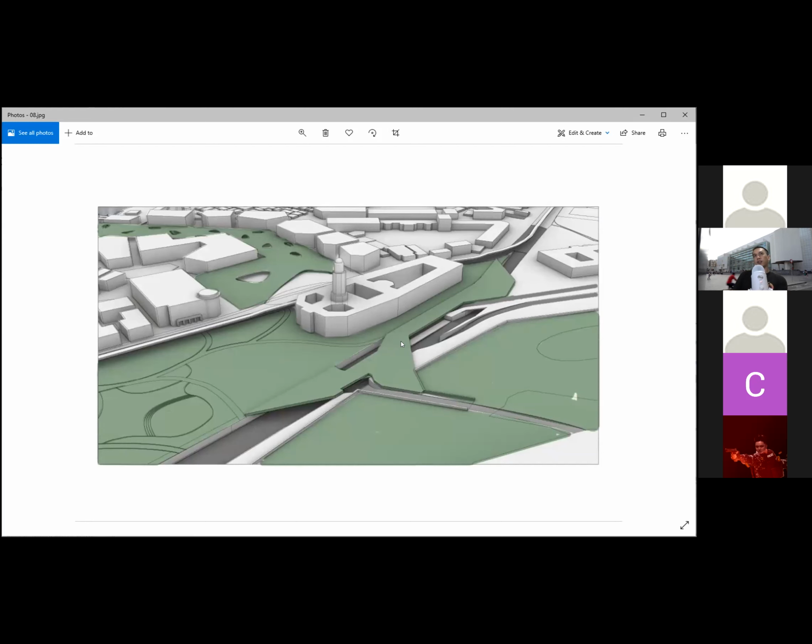This is another part, another mound, mas maliit dun sa City Hall side, which connects the City Hall to the National Museum and the Intramuros Gate. Ito rin yung lagos nila.